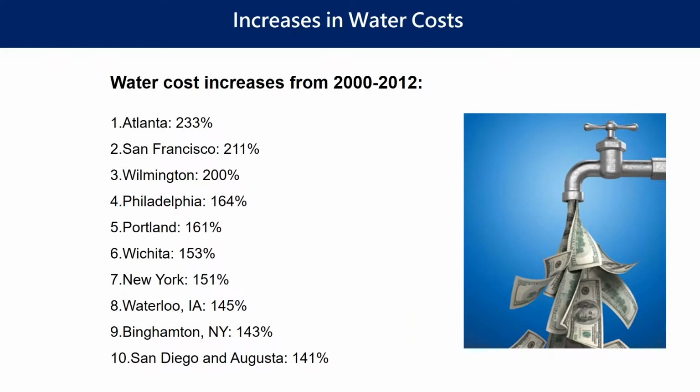But for many parts of the country, it's water infrastructure that is the need to upgrade and replace aging water infrastructure is what's leading to significant increases in water costs. Now, this is from 2000 to 2012, and you can see these are the top 10 metro areas that had the highest increases in water costs. And as you can see from the list, some of them are certainly not in areas where they have significant droughts, but these costs are just a factor of aging water infrastructure and the need to upgrade that, and inevitably some of that cost has to get passed on to the water customers, and therefore costs go up.